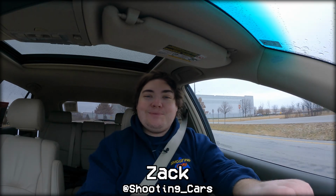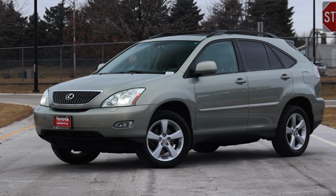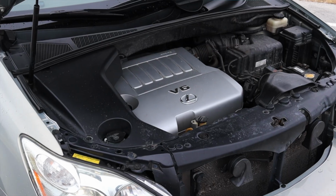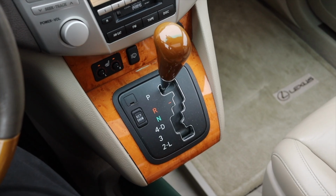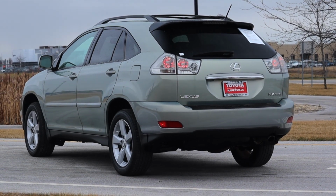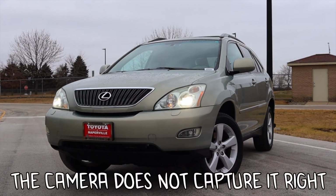Alright, what's up guys? My name is Zach, and today I am driving a 2007 Lexus RX 350. Up front is a 3.5 liter V6, and down below is a 5-speed automatic transmission. Now, I am super excited to be driving this here RX 350 for two reasons. First of all, this is one of the most interesting colored cars I've ever driven.